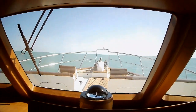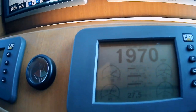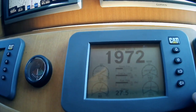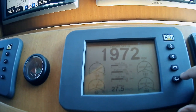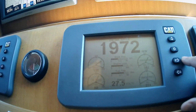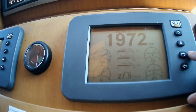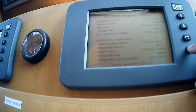I'm looking at my engine gauges. So here's my starboard engine gauge, and that tells me that I'm doing 1972 RPM. These big diesel engines don't turn near as fast as the engines in your car or motorcycle or anything like that. So this engine only does 2,300 RPM at full throttle. So when I'm at 2,000 RPM, I'm 300 off the top. I'm a little more than that. So this is a good place for this engine to run.